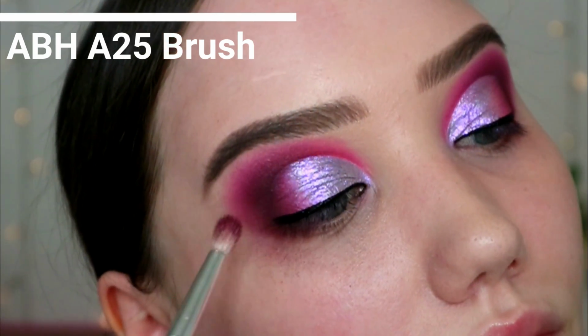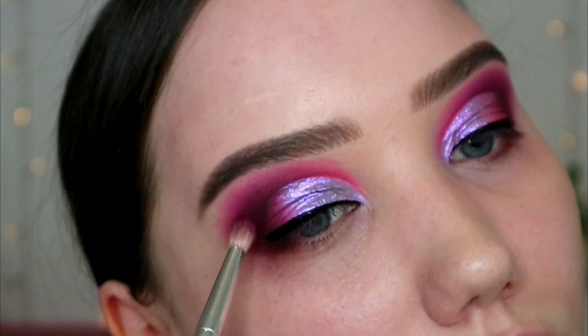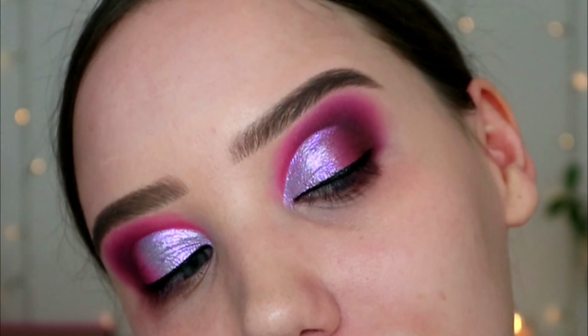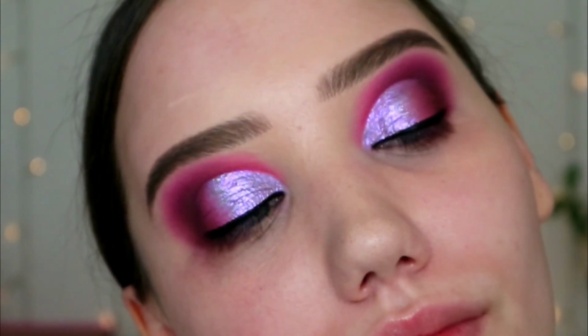And then now I've actually mixed Cocoa and Memories on my brush and just popping that on the outer corner just because my other eye looked a lot darker, so I had to even it up. So that's what the eyes look like now. We're going to move on to skin using a lot of my fave products.